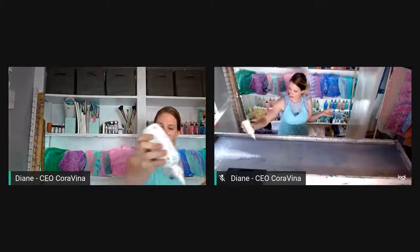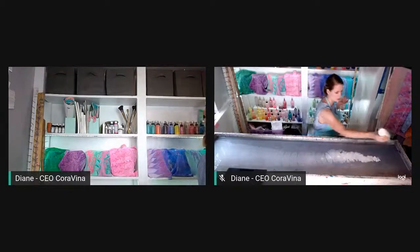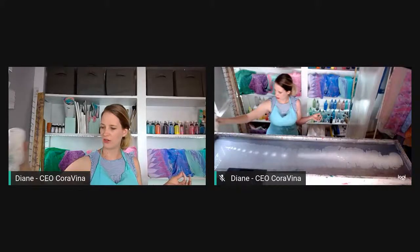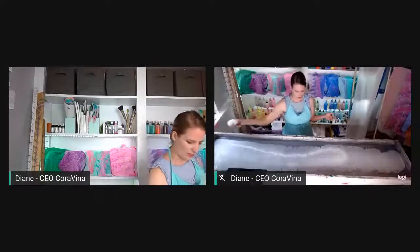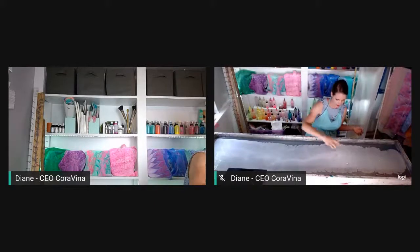All right, so the first thing we're going to do, same thing we do every time. We're going to drop a line of paint straight down the center of the tray. Whoops, we're going to try not to squirt it out like that. Ah, well, good thing there is a lot of white in the scarf. It's my plan anyways. We're just going to spread that white on out there. I'm going to come through and pop a couple of my bubbles that I have formed.